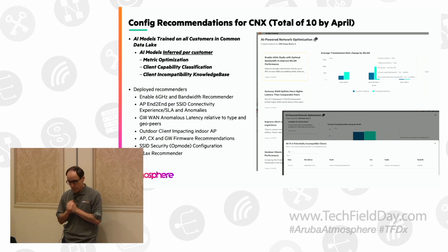So we do that. So our models do 2 things. One is figure out, of the 1.5 billion clients, we put them into types. We figure out all the knobs, and we figure out, are they capable or not capable of 11ax? Are they capable or not capable of 6 gigahertz? Are they capable or not capable of WPA3? And also, if you turn on that knob, will that client not connect?